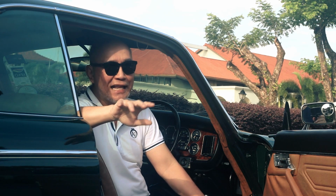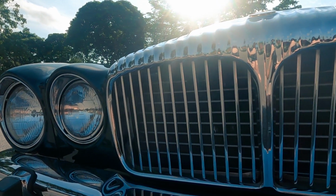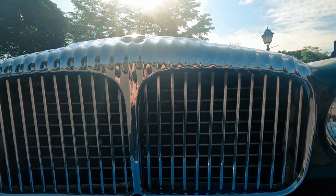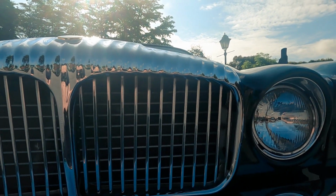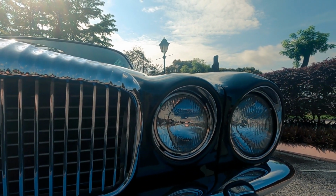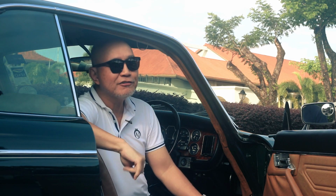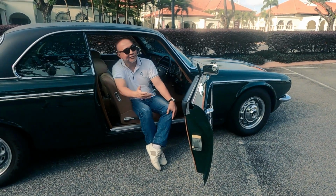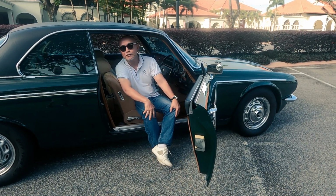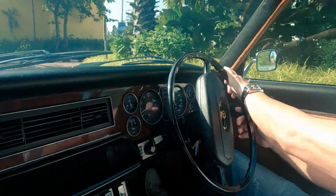And you know how many left in the UK that are still registered on the road in the UK now, the Daimler Double-Six? Only 34. So I would assume most of this model were in the UK and only 34 left running. I would assume another maybe 10 more around the world. So it makes it very, very rare. It's probably less than 50 running in the world now. So it's very nice to have something that's pretty rare.